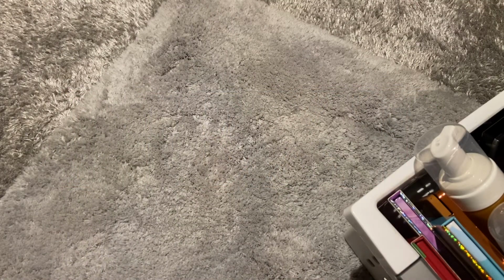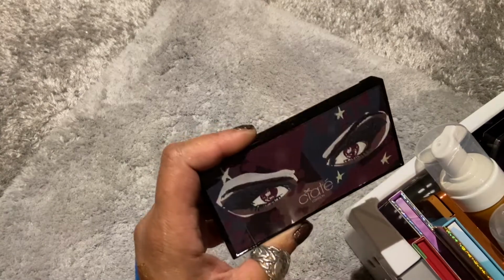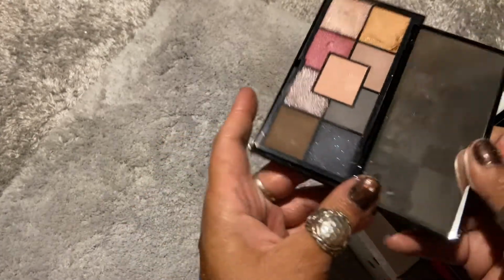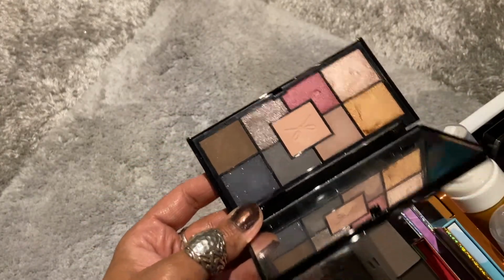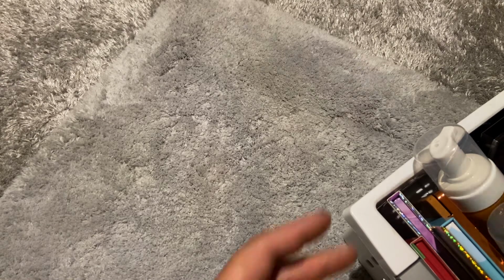Okay, guys, I forgot one thing from the Mercari haul. I did get this Pretty Fun and Fearless. You remember these? This is the Fearless one. Really happy to get these. I want to collect all three of these again, so I did get this in the haul. Okay, now we're moving on to like Sephora, Beauty Bay, that kind of stuff. So let's do our Beauty Bay stuff.